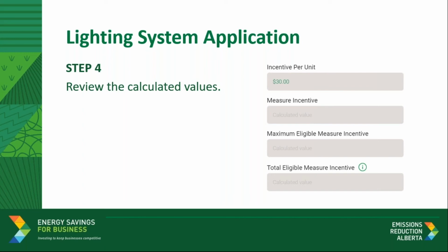The total eligible measure incentive is the lower of the measure incentive and the maximum eligible measure incentive, and it reflects the value of the incentive being applied for in the project application, attributable to this specific measure. With a full review of the measure for completeness, click Add Measure to add it to the project and be returned to the measure and project summary of the application.